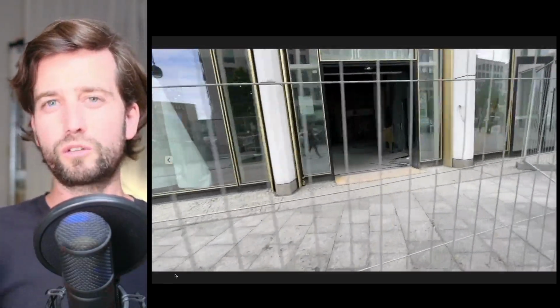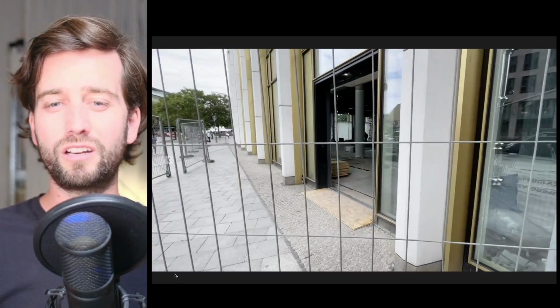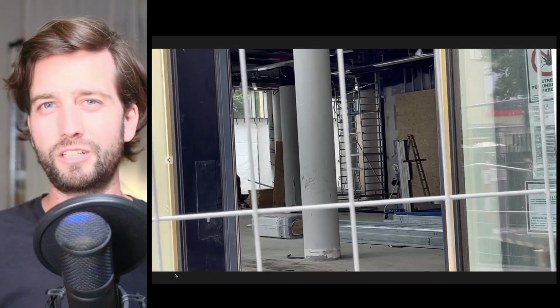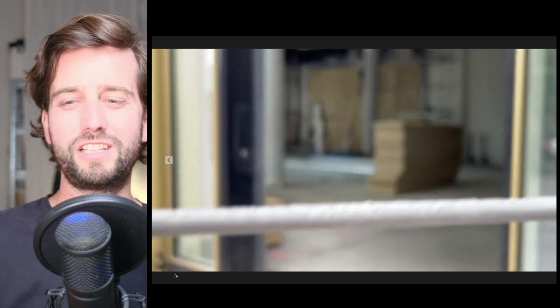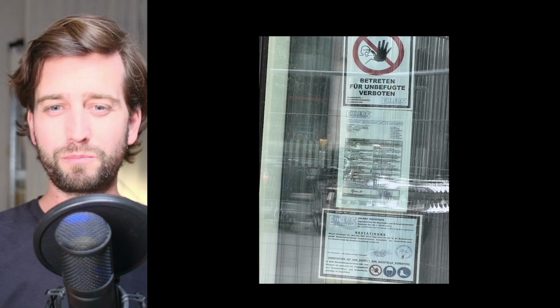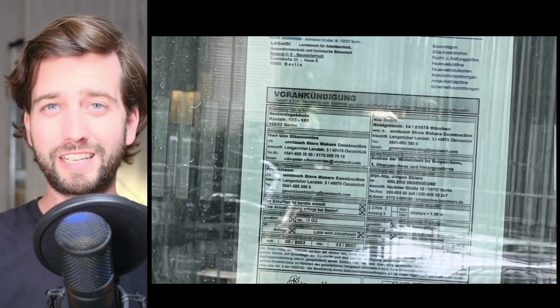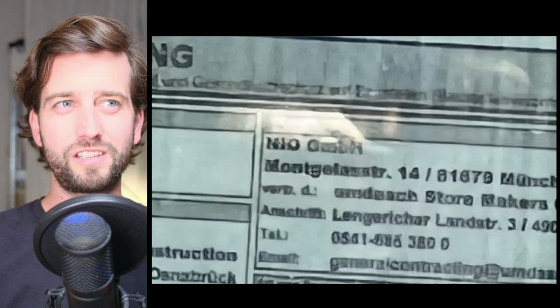There was actually construction work going on inside. As you can see here, I tried to get a sneak peek inside of that building. You see people actually working in there, but nothing really pointing to a NIO House in terms of a logo or something inside. But you can already see here on the right-hand side, there is a piece of paper that actually has some detailed information. So let's take a closer look at this piece of paper, which was hanging on the window here. It's basically the project announcement. And if you zoom in closer, what you see here is NIO GmbH.